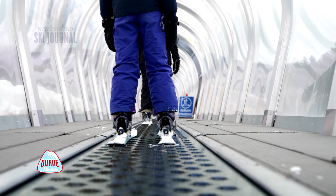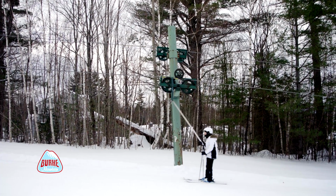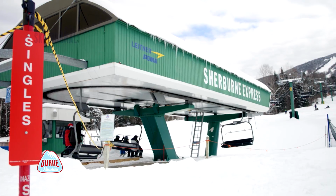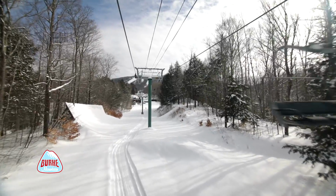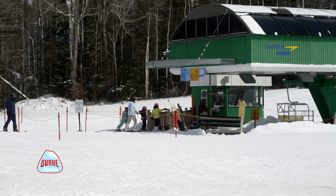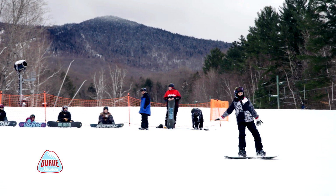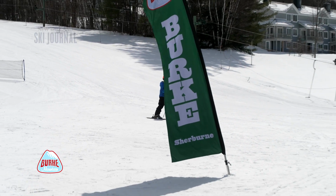We have a magic carpet, our beloved J-bar, the Sherburne Express. There's always a fear of the chairlift, so instead we put them on the J-bar, they get a little bit more vertical there, and then from there, once they're really solid, we can put them on the chairlift. And I think our learning area is something that a lot of mountains don't have, and we really excel with teaching people how to ski.